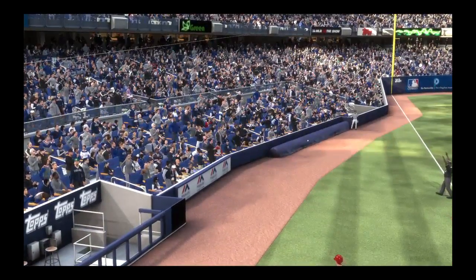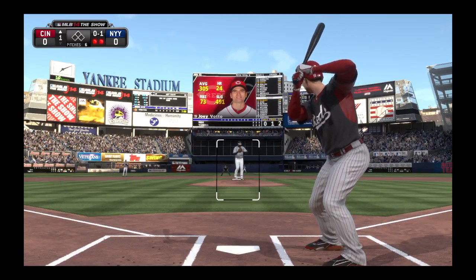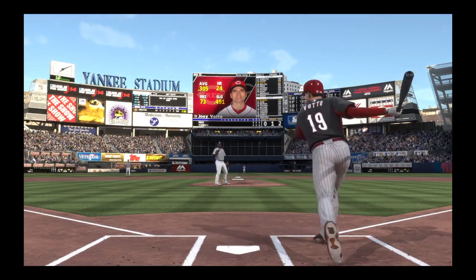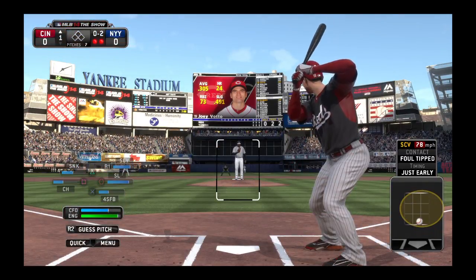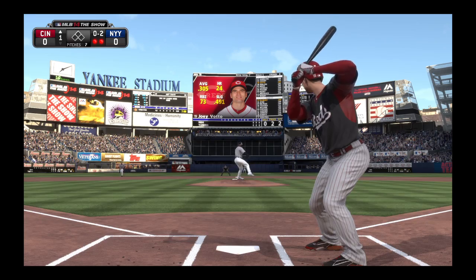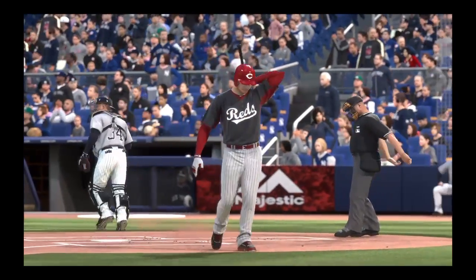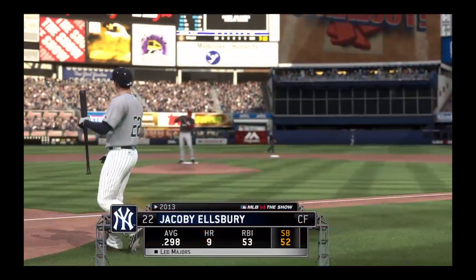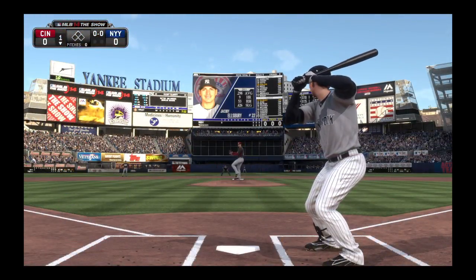Line fouled off to the left and a few rows back. Now a swing, and he just fouls this one away. Bases are empty here with 2 men out. And he reaches for one but can't find it as he's down on strikes. And there you see Jacoby Ellsbury as he'll lead things off here in the home half of the first.